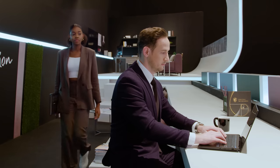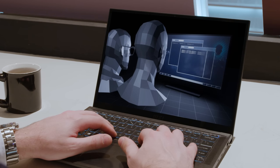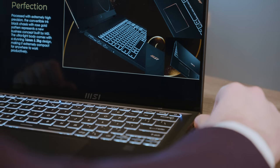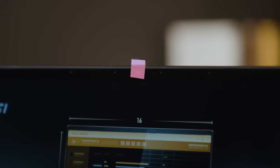When someone peeks at your screen from behind, the system warns you, and it will blur the screen to protect your privacy. To block hackers away, you can cut off the power of the camera with this physical webcam lock. Just this simple. Now, get rid of the post-it.